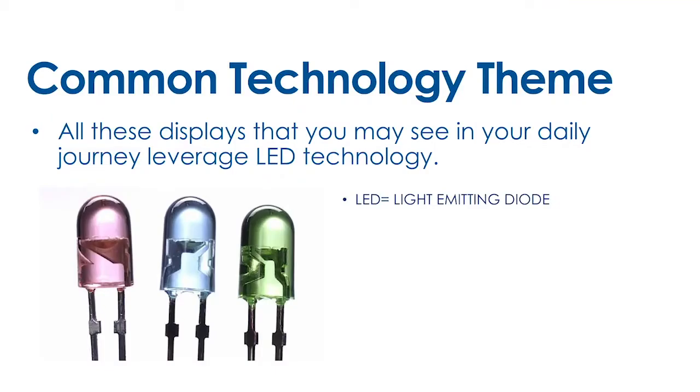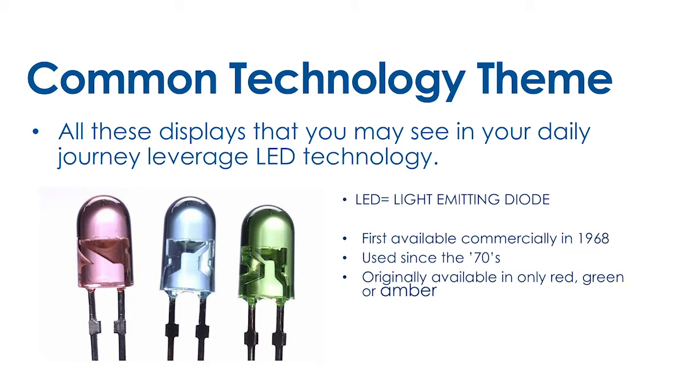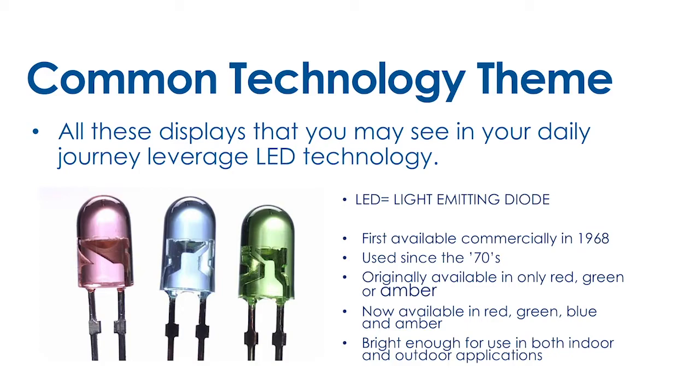All these displays we looked at leverage this common technology of light emitting diode, or LED. Now, LED has been around since the late 60s, early 70s in commercial applications for green, red, and amber. However, it wasn't until the blue LED had enough intensity and reliability over lifetime in the mid-90s that it became viable as a video application. And that means that you can put a red, a green, and a blue LED together and form a pixel. With those three colors, you can produce millions and trillions of colors by changing the intensities of those things. That's where it became viable for Daktronics.